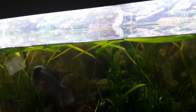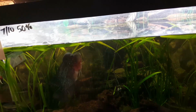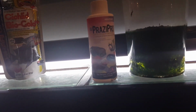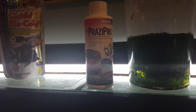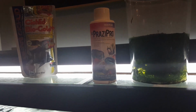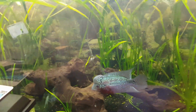Hammer, because he's been here a couple weeks and I haven't dosed him yet because I couldn't find my Prazipro, because apparently I had taken it upstairs at one point. I must have put some new fish upstairs and it got put away and I could never find it. Luckily I found it the other day, so I can finally deworm him. I don't think he has worms.